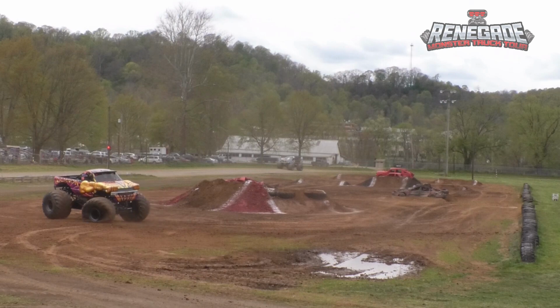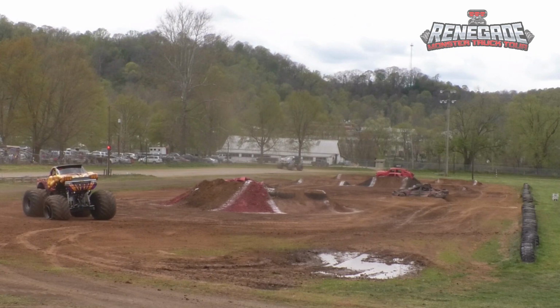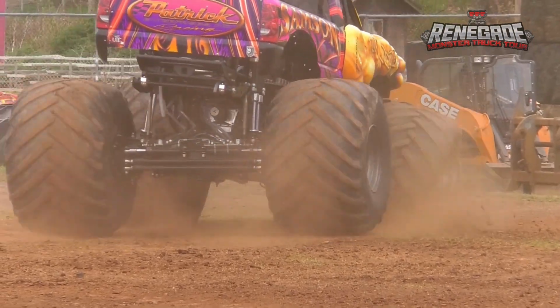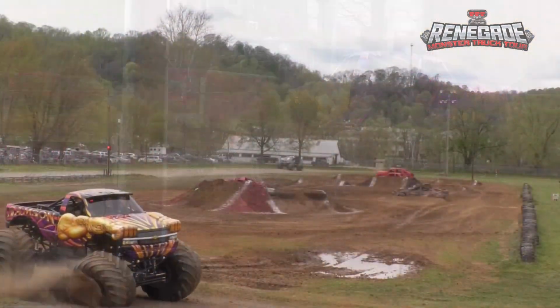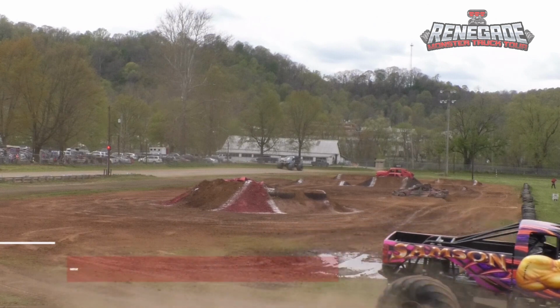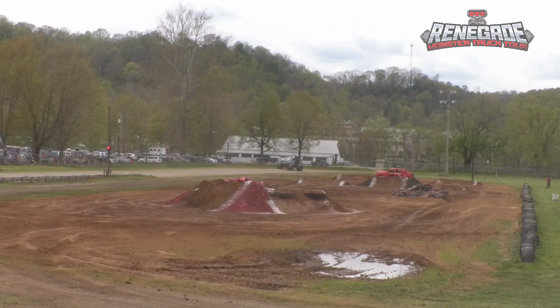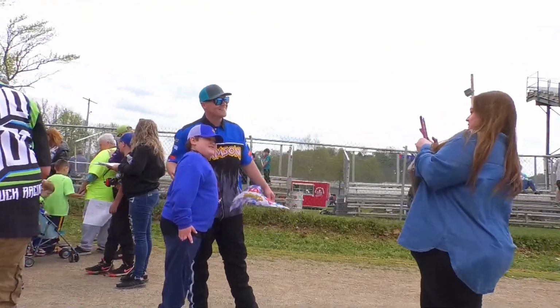I don't know that everybody on this track agreed with these scores, but at the end of the day, Rick Steffens and Samson, with the popped tire, managed to rack up enough points in freestyle with a 13. Rick Steffens pulls 40 points out of that best trick competition, which was enough to net him the overall championship.